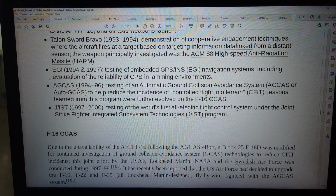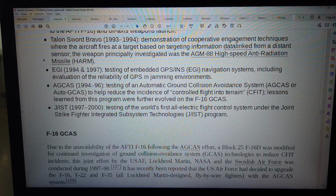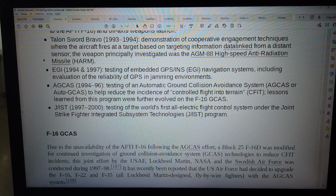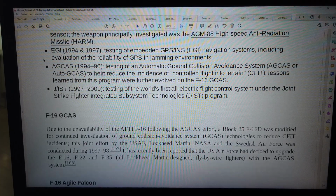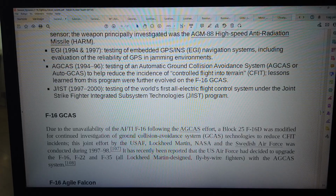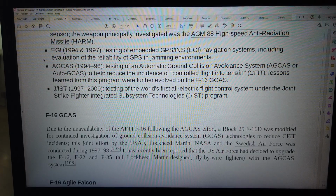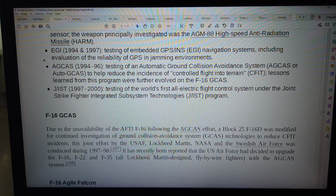Aircraft fires at a target based on targeting information data-linked from a distant sensor. The weapon principally investigated was the AGM-88 High-speed Anti-Radiation Missile, HARM. EGI: 1994 and 1997 testing of embedded GPS/INS, EGI, navigation systems, including evaluation of the reliability of GPS in jamming environments.